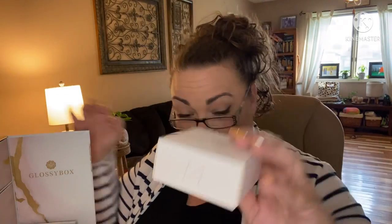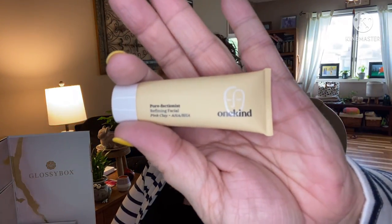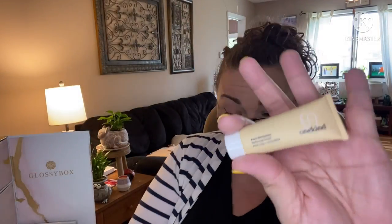Here we go. He's just a little guy. One Kind Perfectionist Refining Facial Pink Clay plus AHA BHA. I'm guessing this is gonna be a face mask. I've never tried this one. It is a deluxe mini worth $10.